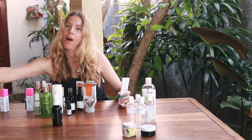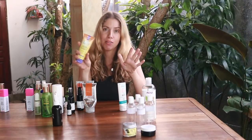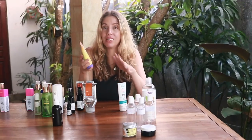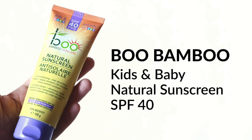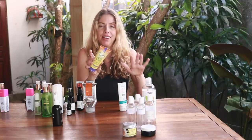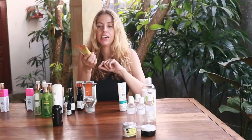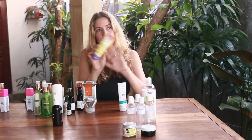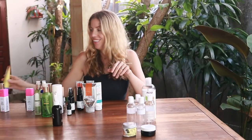So what I'm now using, which has kind of been the solution to the problem, is this other, I believe, Canadian brand as well. This is Bamboo Sun Care, and this is also 40 SPF, and this is 20% zinc. Much more moisturizing than the SUNTEGRITY. I still get the white cast, but it's really pleasant to use. So I've been enjoying that.